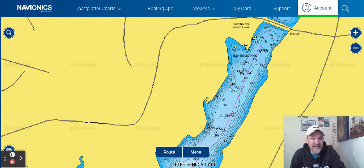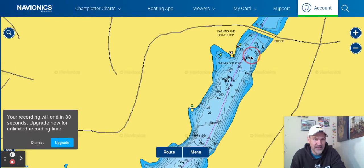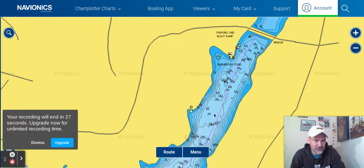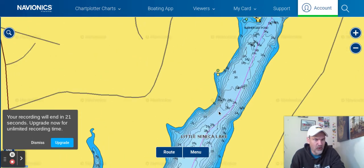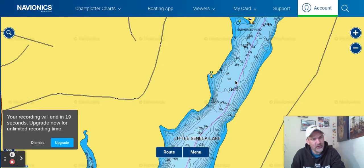Okay? And if you're running out of here, check that spot with your graph. Check it out first as you're making your way back down to other water. Just kind of check it out and mark it so you know, hey, what's the activity look like on it? That's what you want to do.